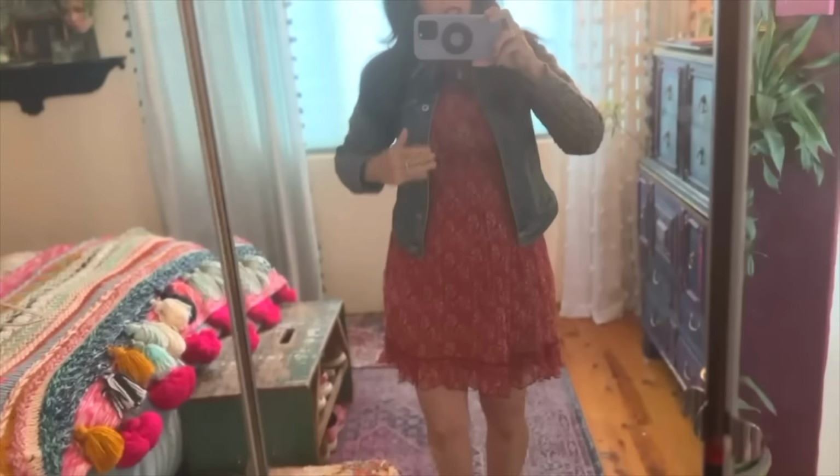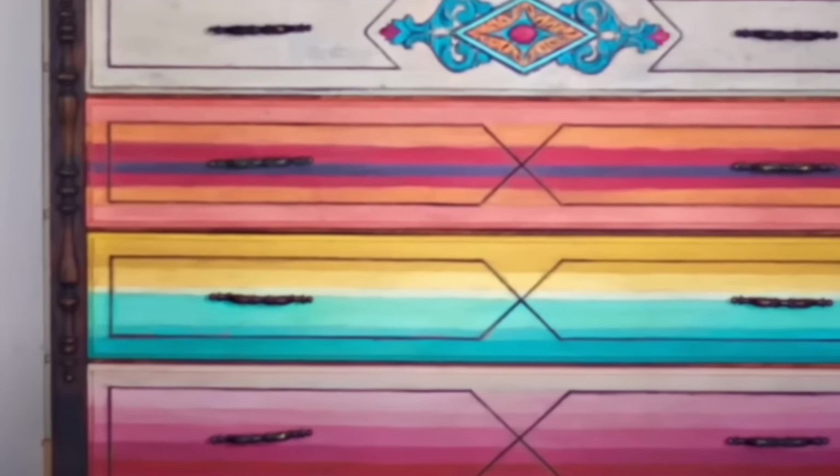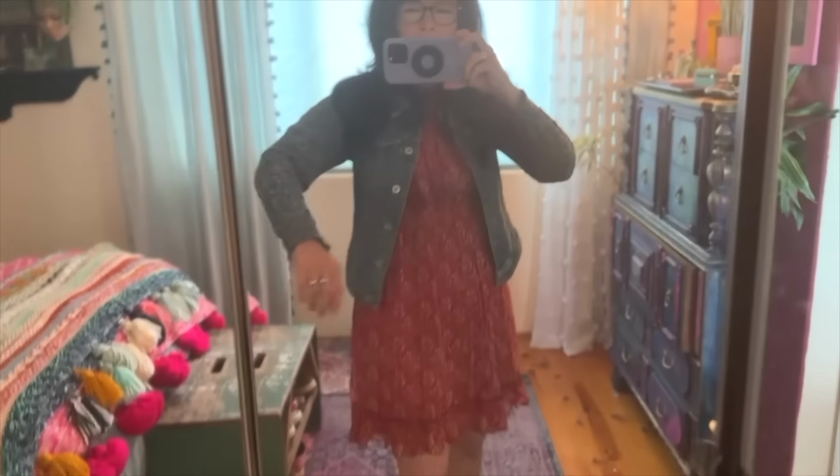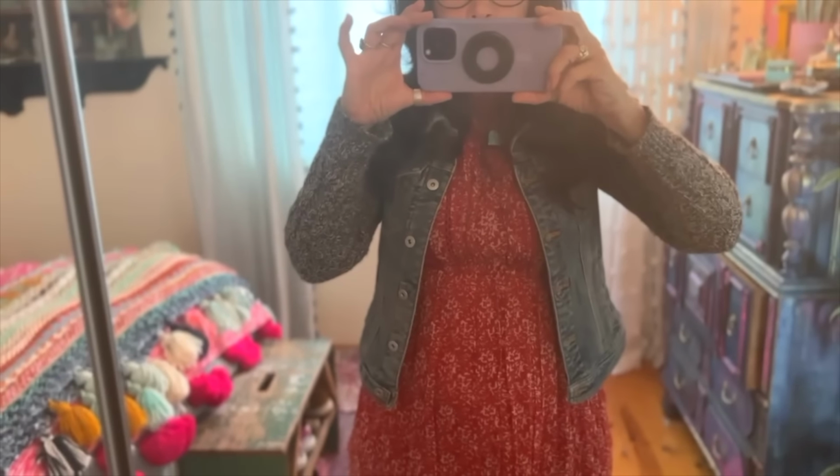And this is an old Anthropologie dress. I think I wore this in the Mexican dresser video from way back in the day. Maybe Ellie can put in a clip. And then this denim jacket. You have those things in your closet that you wear like 100 times. This is it. Jamie makes fun of me because I wear it so much.